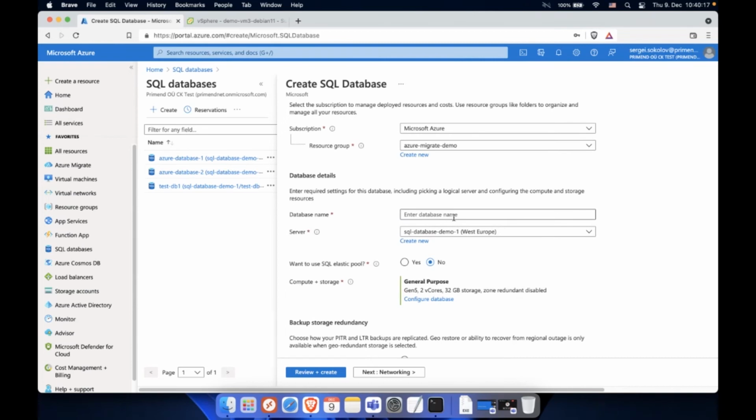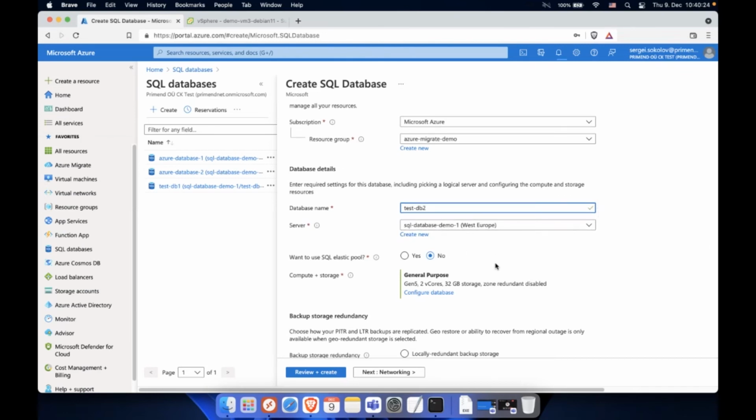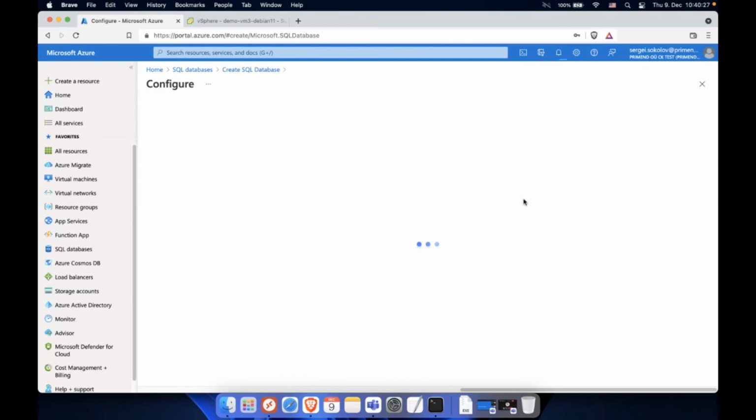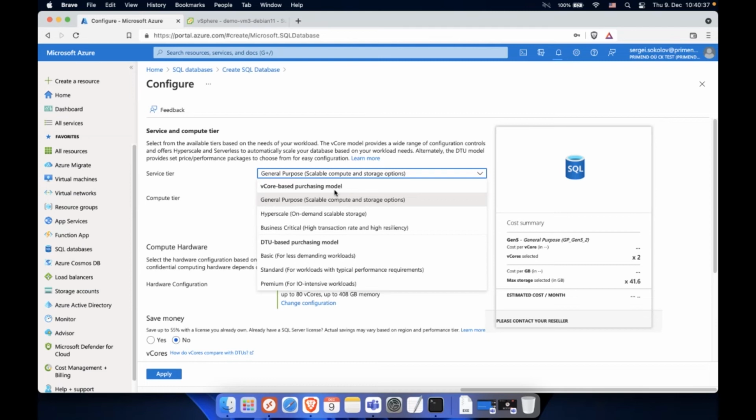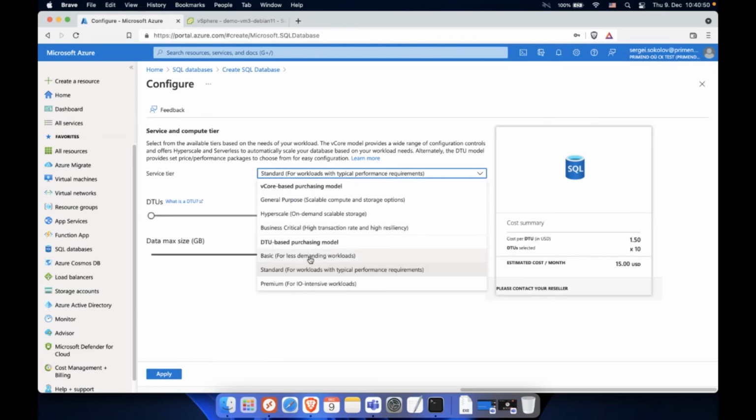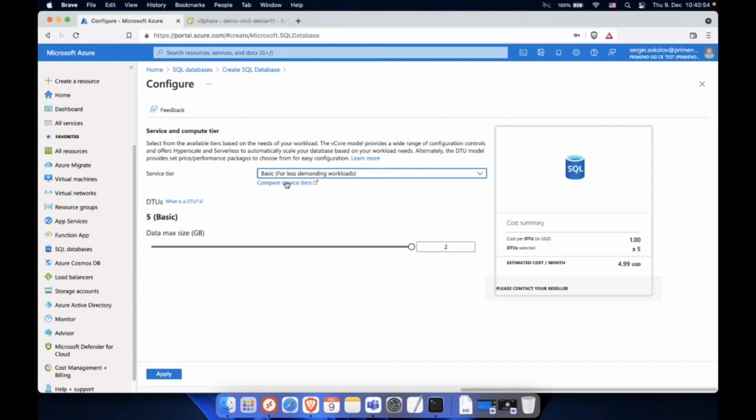Again, the resource group and database name, the SQL server that it would run on. And you can choose the compute resources that will be reserved for this database. There are two so-called purchasing models. For smaller databases, you can prefer the DTU, which stands for database transaction units. This is the smallest, which is good for testing. The smallest one is basic. The database size can be up to 2 gigabytes, and the monthly price is almost five euros or $5.